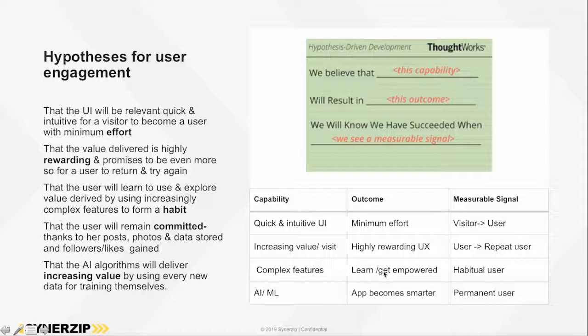So the capability is increasing value per visit, with every visit realized by the user. The outcome is he gets a very highly rewarding experience, but the measurable signal is the user becoming a repeat user. And then there are these complex features that you have built into the product so that the user will be empowered by learning these features. The outcome is that he will be empowered, and the measurable signal here is that he becomes a habitual user because he has now mastered these complex features, and that really makes him a power user.